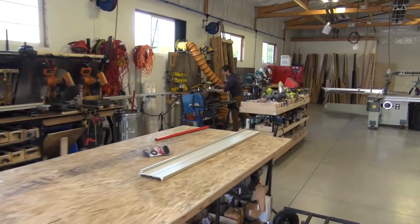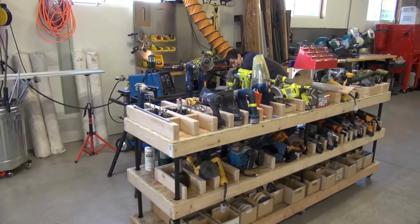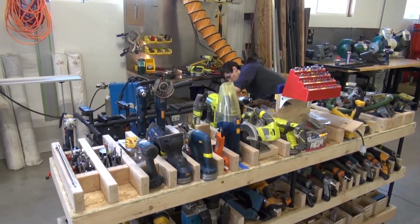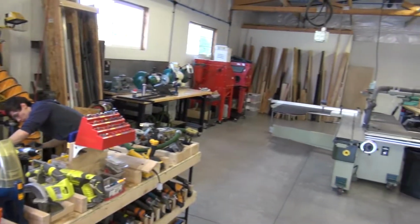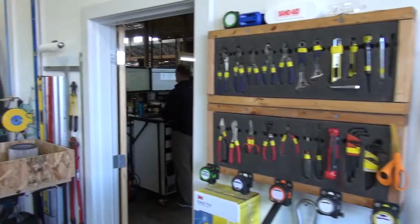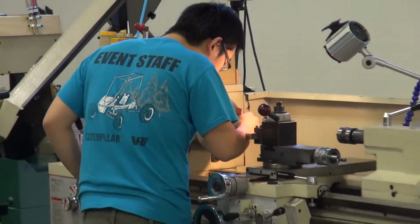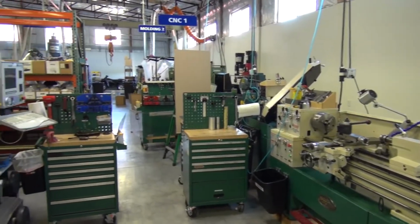Our wood shop is only missing one thing, sawdust. It's immaculate. All the tools are carefully laid out and organized so we can be highly productive. Again, we're not about struggling. We're about making work easy and fun. Everything's where it's supposed to be. Everybody enjoys work because work doesn't have to be a struggle.